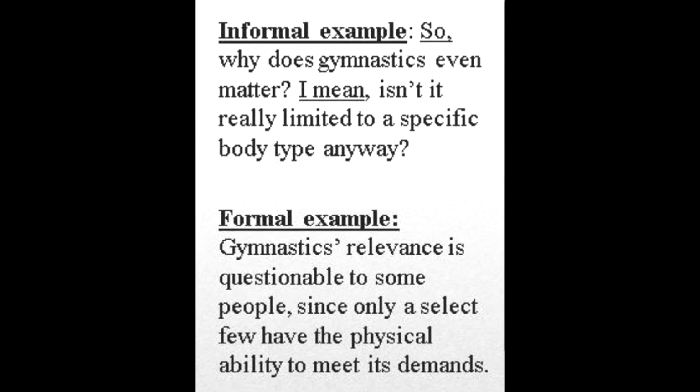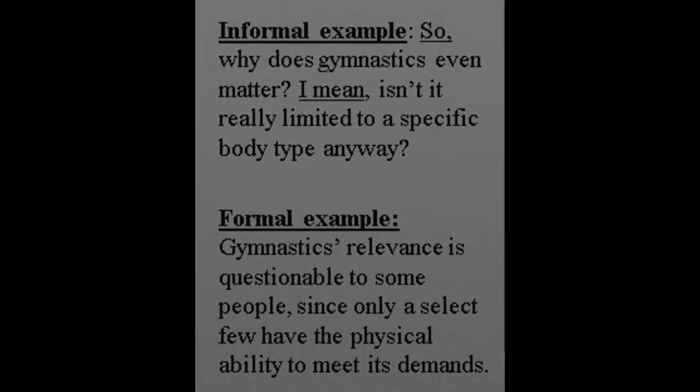Beginning with the word "so," saying "I mean," "yeah," not very strong transitions. Instead, we could say something like, "Gymnastics' relevance is questionable to some people, since only a select few have the physical ability to meet its demands." Much better. Not only did we cut the slang out, but we also used very specific, precise word choices that elevated the age that we seemed like we were.